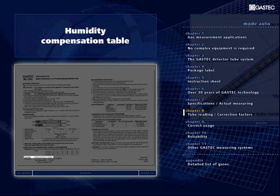Humidity can affect the accuracy of readings. Most detector tubes are not significantly affected by normal humidity under 90%. A few tubes are significantly affected. For these, the compensation table in the instructions must be consulted to determine the true concentration value.